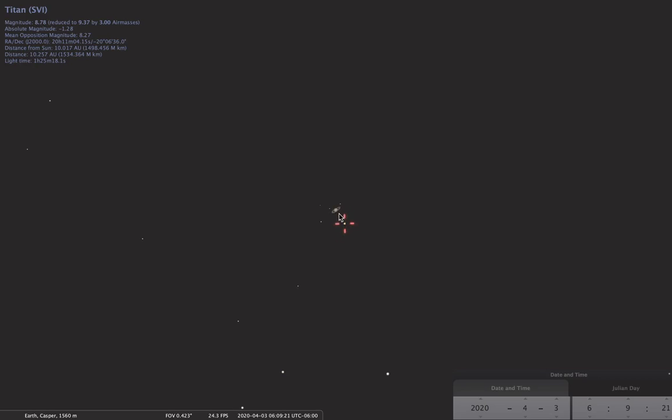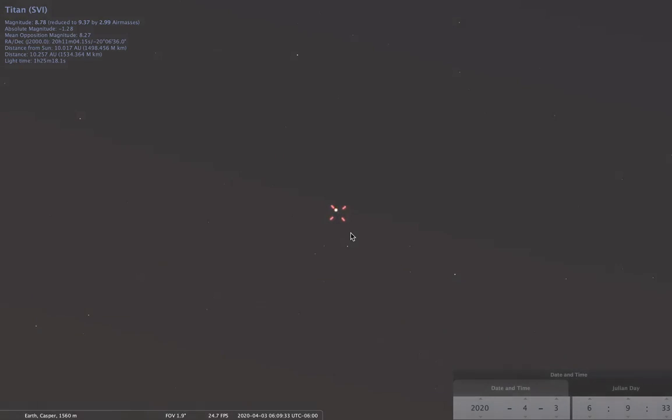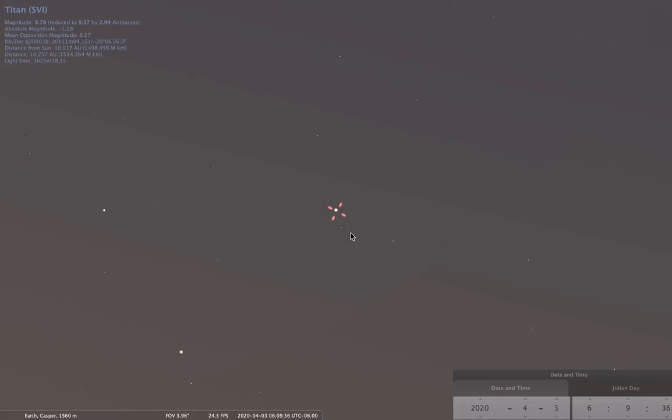Now, right below Saturn is a really bright object. That is Saturn's largest moon, Titan. And with a pair of binoculars or a small telescope, you might be able to catch that as well.